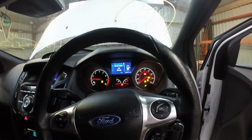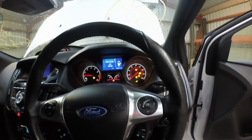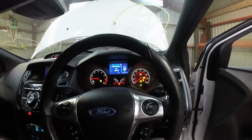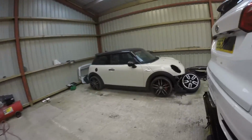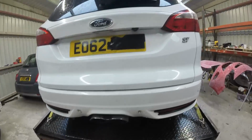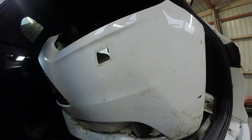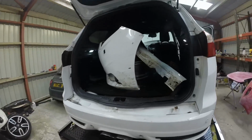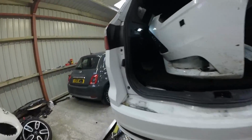88,264 miles, and in all fairness it sounds fine, sounds good. We can't leave it running too long because obviously we've got no coolant, have we? Nice digital climate control. So let's open that boot whilst we can. Sounds alright, sounds standard. Whoa, it's a heavy boot. And there we go. A bumper skin and a C-pillar that don't appear to really have any damage on them, which is strange. But anyway, we'll look at that in a minute. Just concentrate on the fact that it's running, because I can't leave it running for too long.